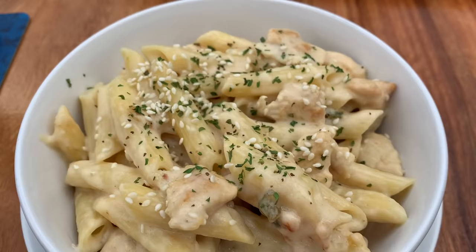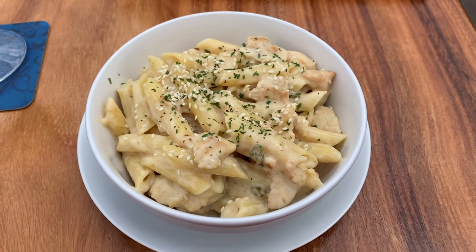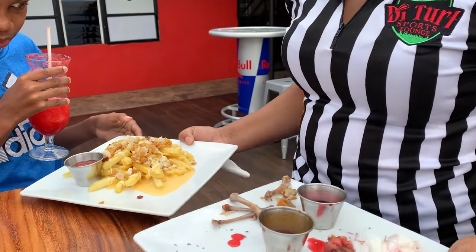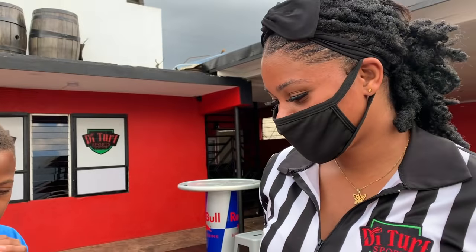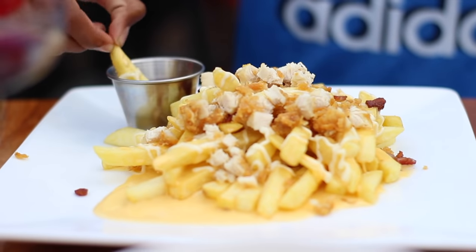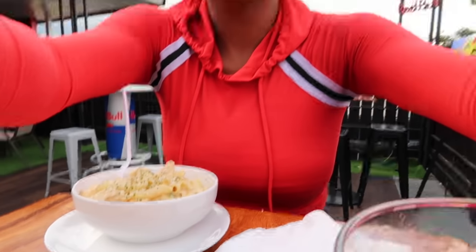Okay, got my food. Okay, this is the chicken Alfredo. This was 1,300. And look how big it is. Can we get more napkins? Sure. Okay. Enjoy. Thank you. And this is the loaded fries. It reminds me of poutine, but I need to try this. The portion is really small.